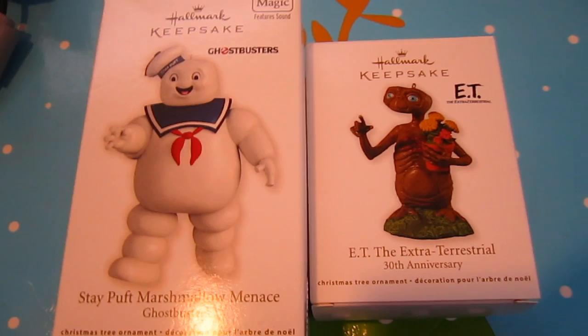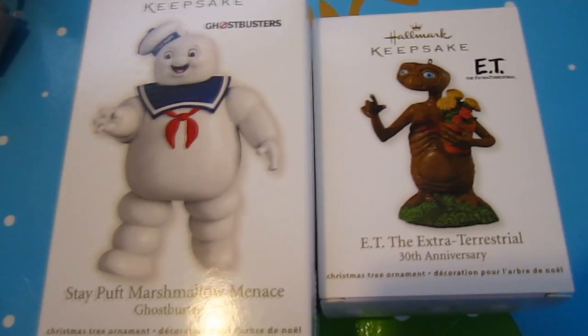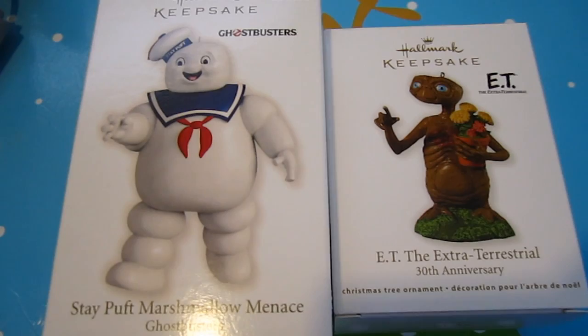Then Grammy got me some cool ornaments. So this is the Ghostbusters Marshmallow Man, and then we've got the E.T. Extraterrestrial guy. And E.T. lights up and the Marshmallow Man plays music. Huh, I like them. I already put them on the tree.